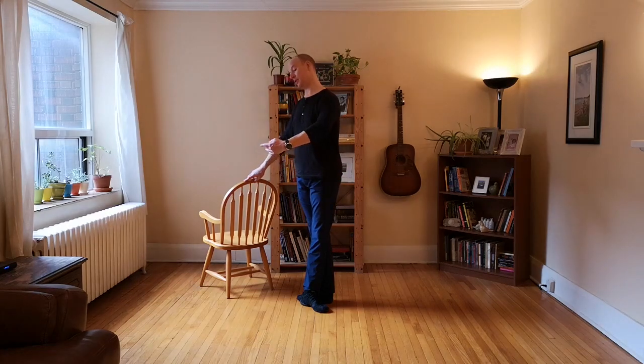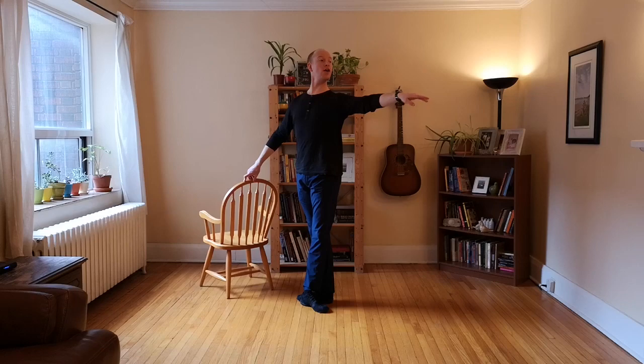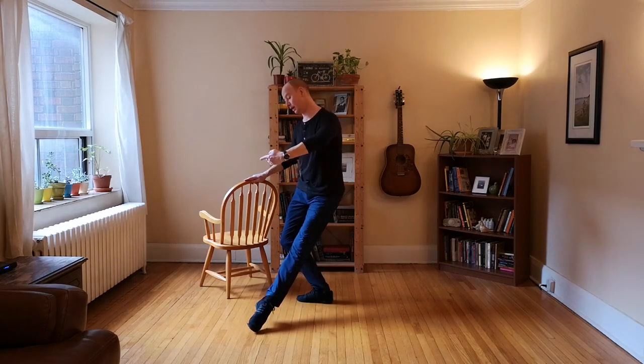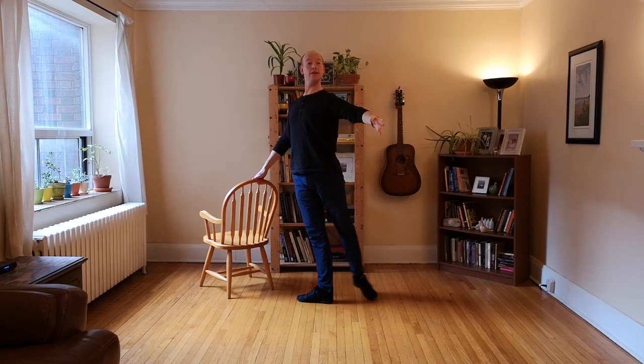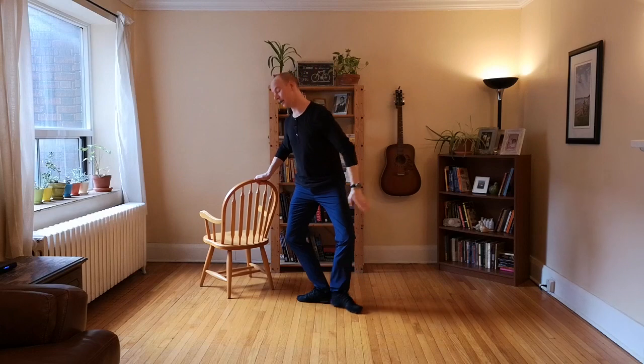I'm going to demonstrate this one on the other side just to keep myself a little balanced. So, nice and simple, we're going to start in our fifth position. Right away, we're going to bring the arm to first position on five, open six, allongé seven, plié eight. So we can be out on the one, rond, two, three, four. Again, plié five. Rond, six, seven, eight.